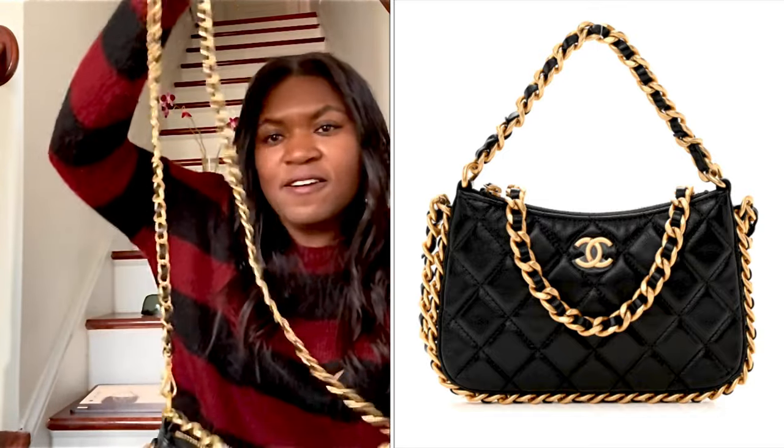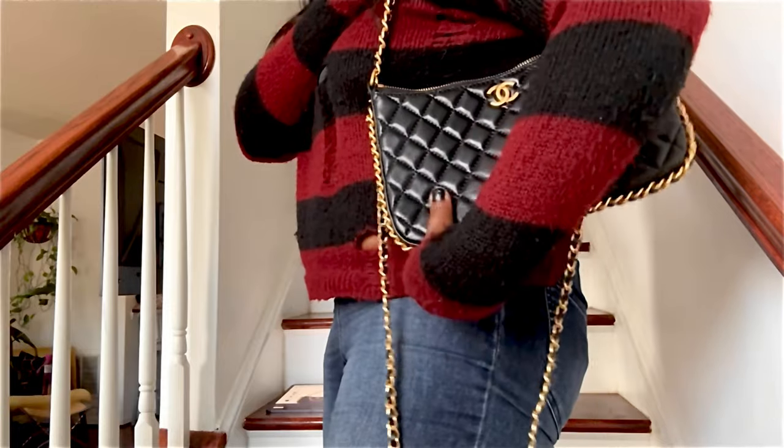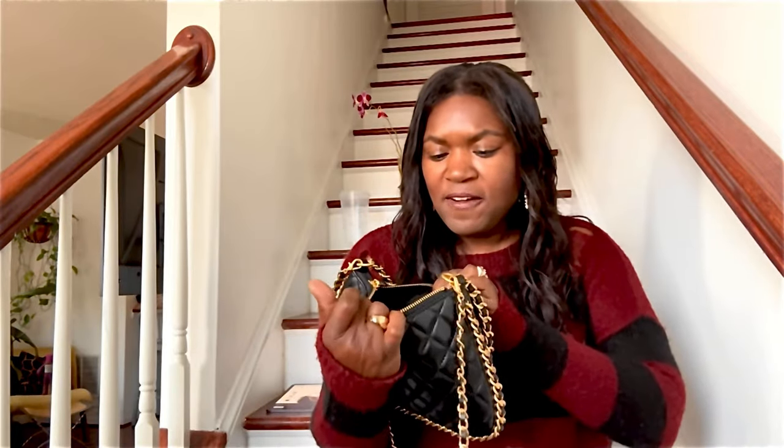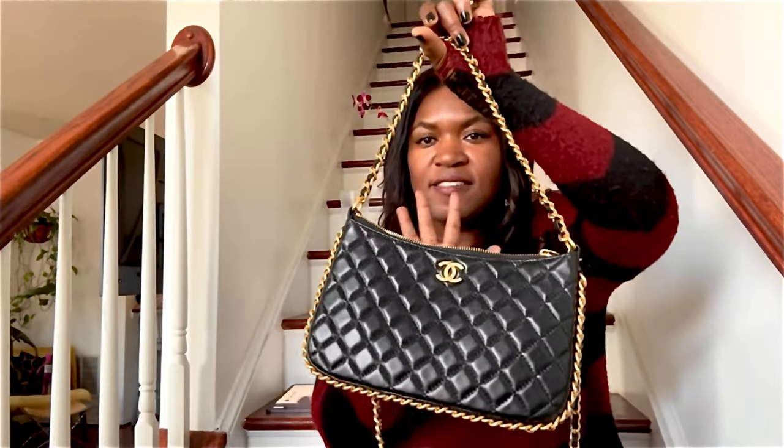You can wear this crossbody, but if you chose to make this into a shorter hobo, and I'll stand up so you can see, you can take this off, you can stuff it inside the bag and get on with what it is that you need to get on with. As far as the size goes, this is essentially considered the large hobo, but this severely limits you to what you can put inside of it. This is for essentials.